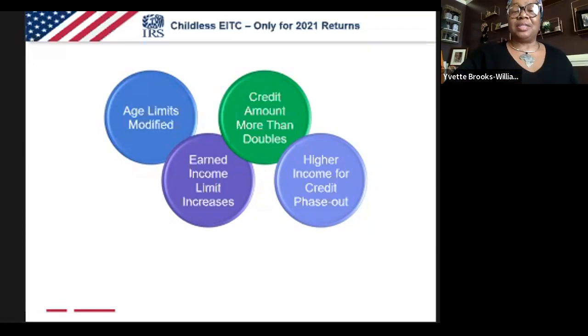So just to frame this up, a person claiming childless earned income tax credit cannot be the qualifying child of another taxpayer, and they cannot be the dependent of another person. Why does that matter? Well, in general, these relaxed age requirements are going to end up benefiting, for example, more working young adults, as well as working senior citizens.